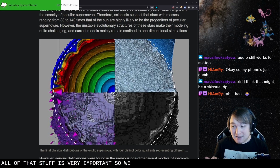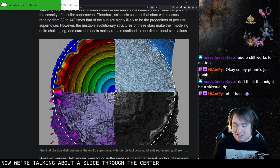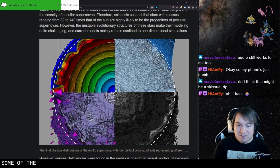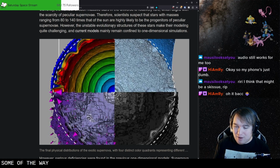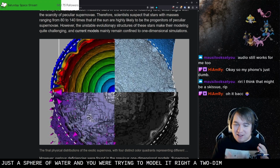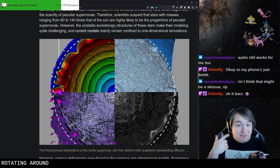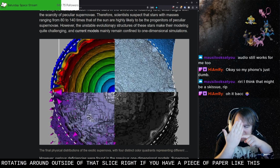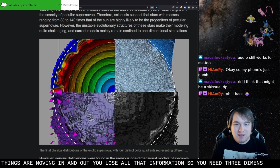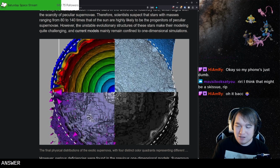So we upped the ante and we went to 2 dimensions, and now we're talking about a slice through the center, a big circular slice, and this gets us some of the way there, but still doesn't account for all of the dimensions that these things could be moving in, right? If you had just a sphere of water and you were trying to model it, a 2-dimensional slice is not going to give you all the information because you're missing things that are rotating around outside of that slice. If you have a piece of paper like this and things are moving in and out, you lose all that information. So you need 3 dimensions. And for a while, we thought that 2-dimensional was going to be good enough. It would answer a lot of our questions, and it didn't.